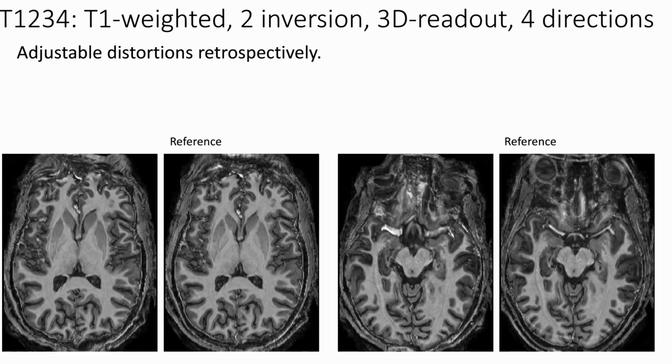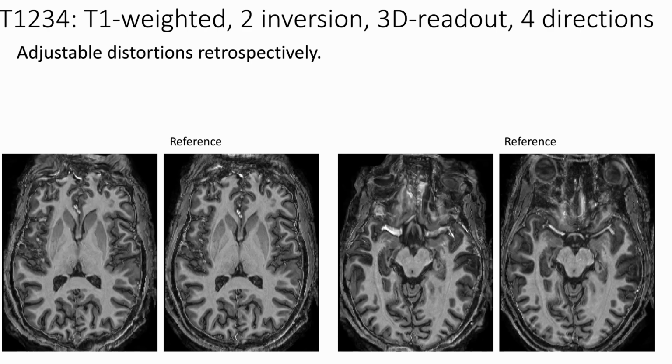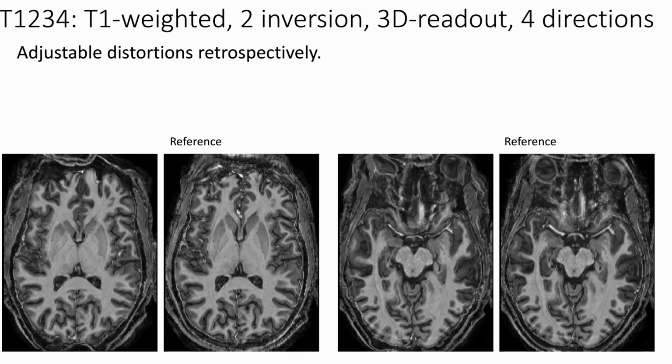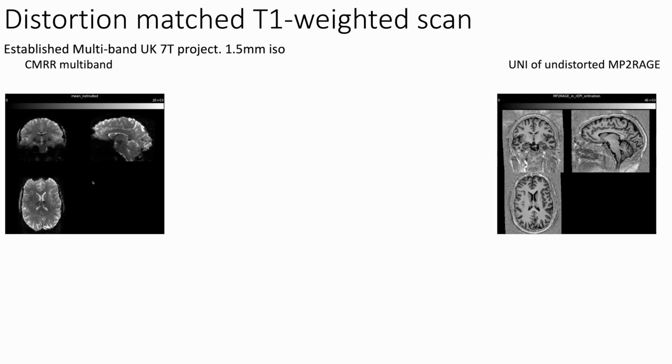And because we are in control of the distortions, you can basically have an additional knob to choose any distortions that you want on the reconstruction side, but you can also adjust it based on the segmentation and the effective echo spacing on the acquisition side if you want. For example, the most often used protocol, I think, at 7 Tesla is a multi-band protocol from the UK 7T project, which is popular also here for some studies. It's 1.5 millimeter. You see that the BOLD scan looks like that. And then if you want to get that to an MP2RAGE at reasonable accuracy, not even speaking about layers, is hard because you have different contrasts and you have different geometric distortions.